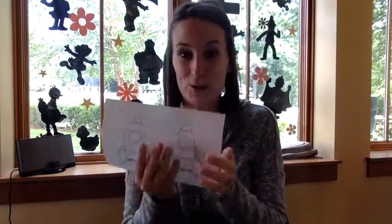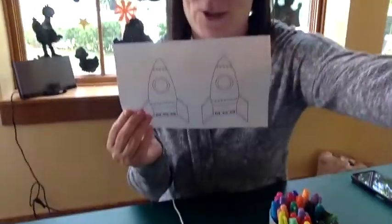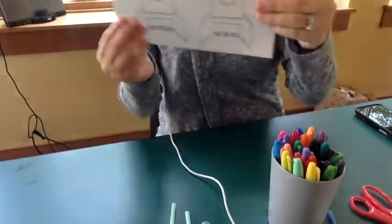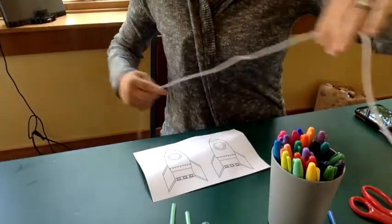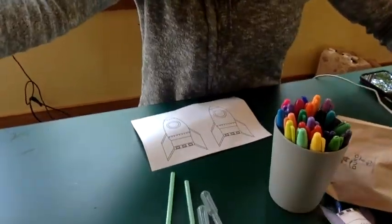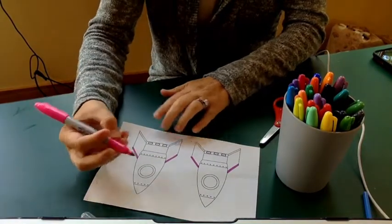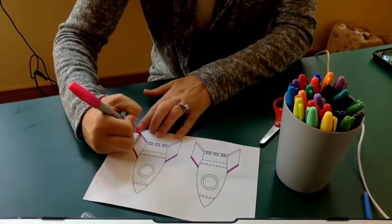So with your shapes, we're just going to color and decorate them however you want. I'm going to push you down a little bit. Oops, my cord's in the way. Okay, so I have my markers. You're tilting down. So then you can just decorate and color them however you want.